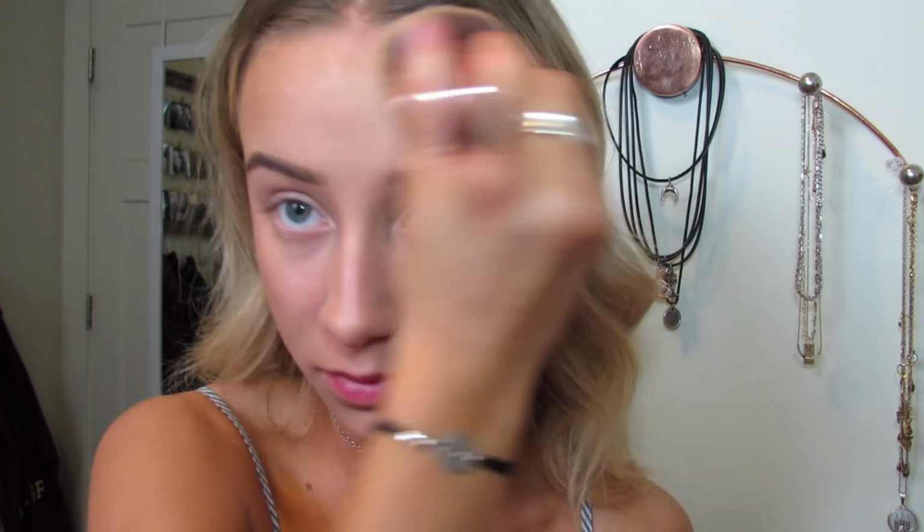And down my nose, under my chin. I'm just blending this out everywhere now. But this bronzer is pretty light, so anytime I'm tanner or if I'm a little bit lighter, this bronzer always seems to work really well with my skin.